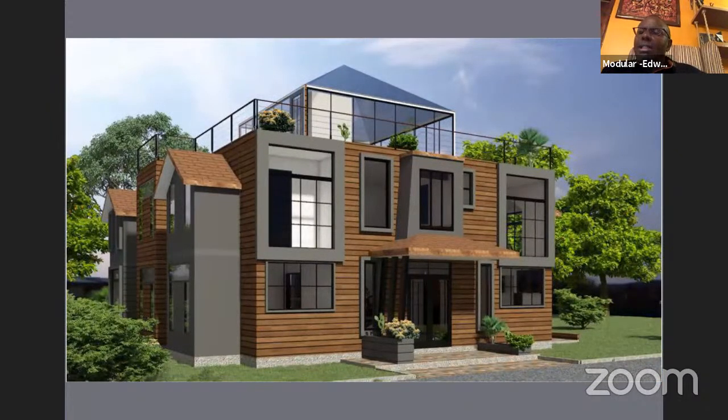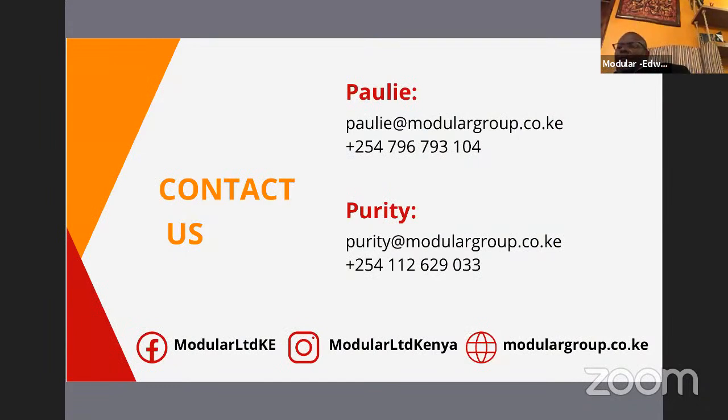Yes, so it does depend on what you are putting up. If you want a 4 or 5 story home, then you would not use steel columns because of the costing. Then you'd use regular concrete pillars or columns, then infill with either our panels or EPS. That gives you the combination of costs and time, because time is very, very key when you're doing a project like this. I hope that has clarified one or two things.